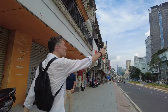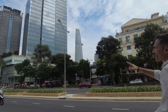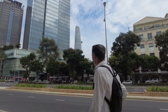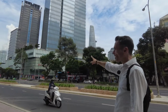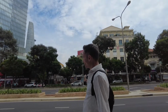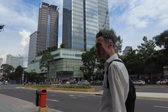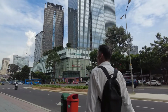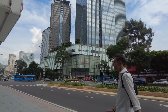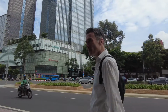So here we are. You've got two of the tallest towers in the city within view of each other. Saigon Centre, quite a big mall, or quite a well-known mall in the city. But then across from Saigon Centre, you've got Saigon Square, another market, Takashimaya. So what's that? That's like a famous Japanese mall brand or something. So Takashimaya. You'll see lots of Japanese and Korean mall brands out here in Vietnam. They dumped a lot of money here.